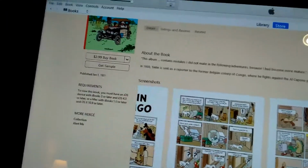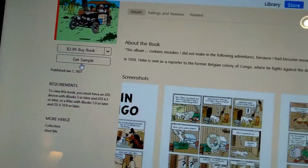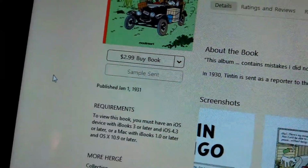Okay, all right. I'll just click on get sample. All right, it says sample sent, so I should have it.